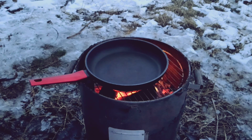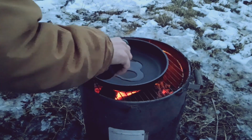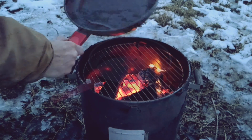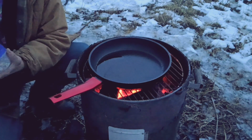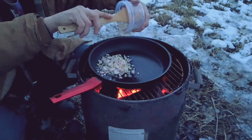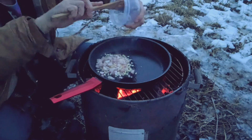Frying pan check. All right. A little olive oil. Might be a little much, but not too bad. All right. I pre-prepped everything to make it easier. So this is our onions and our garlic. Fresh garlic. It's actually a scallion onion. That's what the recipe called for.